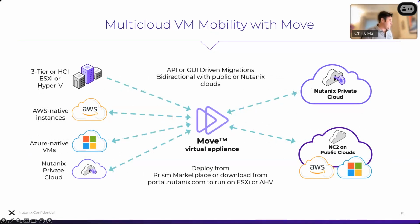So as I said before, multi-cloud mobility with Move. We can come straight in from our 3-tier ESXi or Hyper-V environment. We can import or export to AWS instances and Azure native instances. We can also migrate into Nutanix Cloud, traditionally known as NC2, on public clouds, or we could have a traditional on-prem Nutanix private cloud.